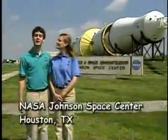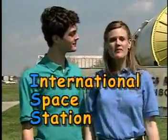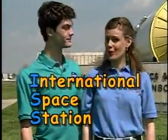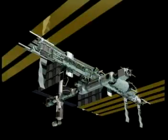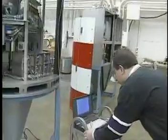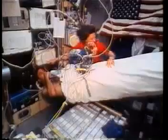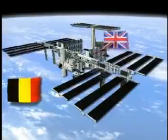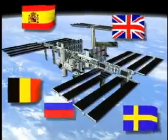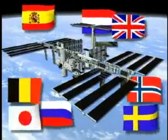Today, we're at NASA Johnson Space Center here in Houston. Why? To learn about the International Space Station, or the ISS, and the people who make it work. The ISS is a huge laboratory being built in orbit. Scientists on the ground will send their research to the station to be performed by astronauts from all around the world. There are 16 countries participating in the largest and most expensive laboratory ever built in space.